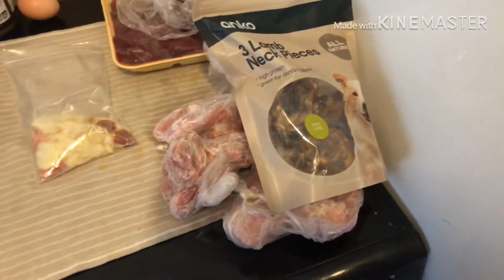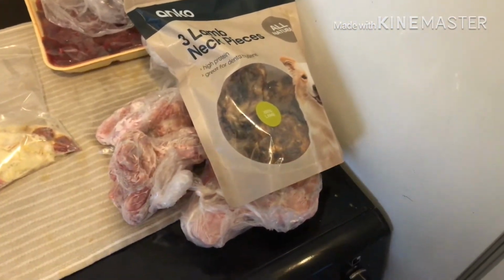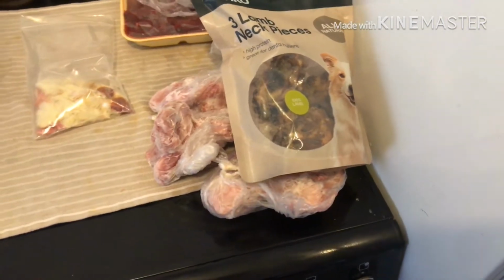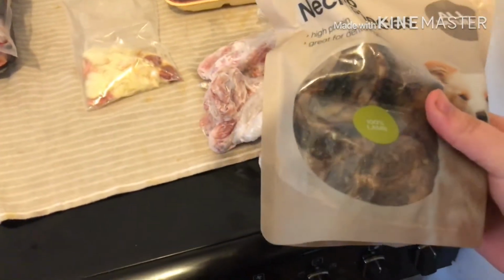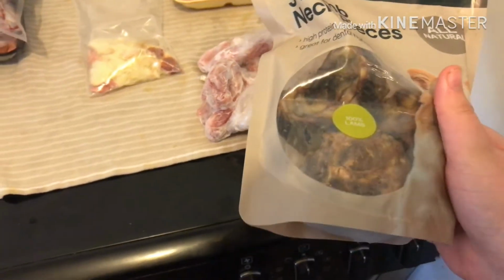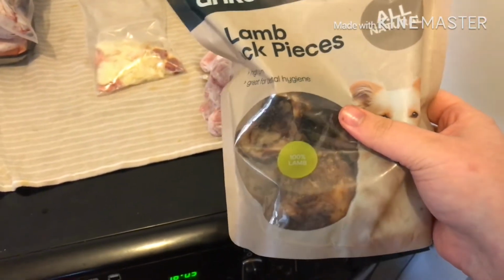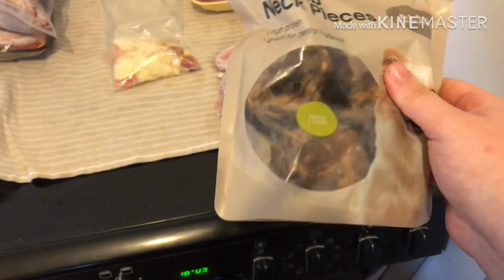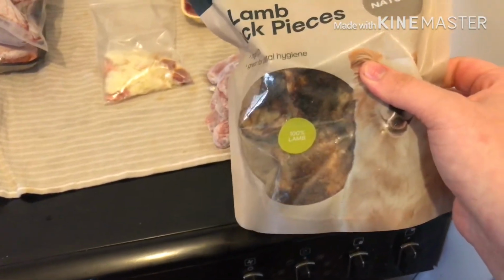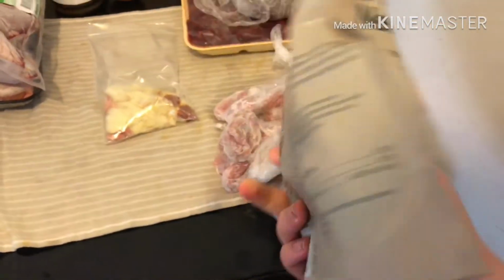Now the next component is bones. Bones should make up a very large amount of your pet's diet. Now this is the Kmart 3 lamb neck pieces, and I decided to try this out. There's still 3 in there, although they've gnawed on 2 of them. They are still in really good condition and I just washed them.